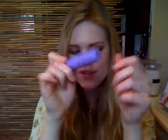So haven't tried this out yet because I'm kind of still like, what do I do with it? Do I keep it with me in my purse and, literally, take a break in the middle of the evening and start rubbing it on? No idea. And I also got these from Dr. Scholl's. It's the gel insole thing.